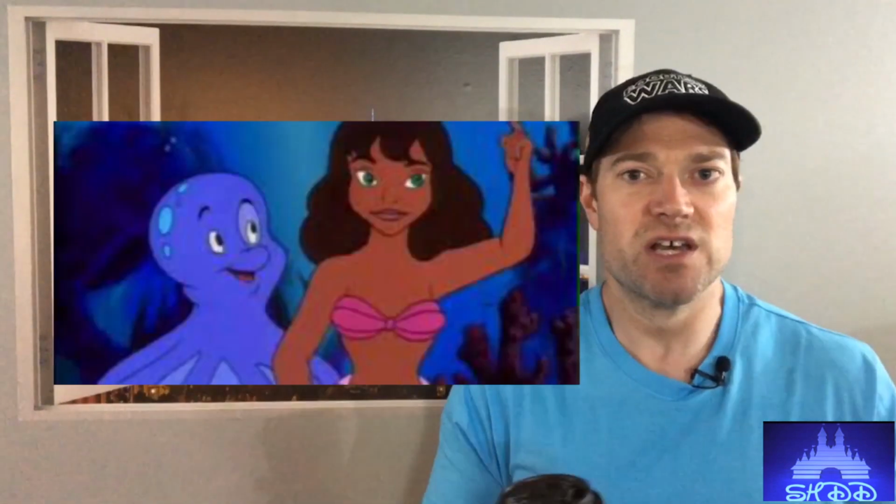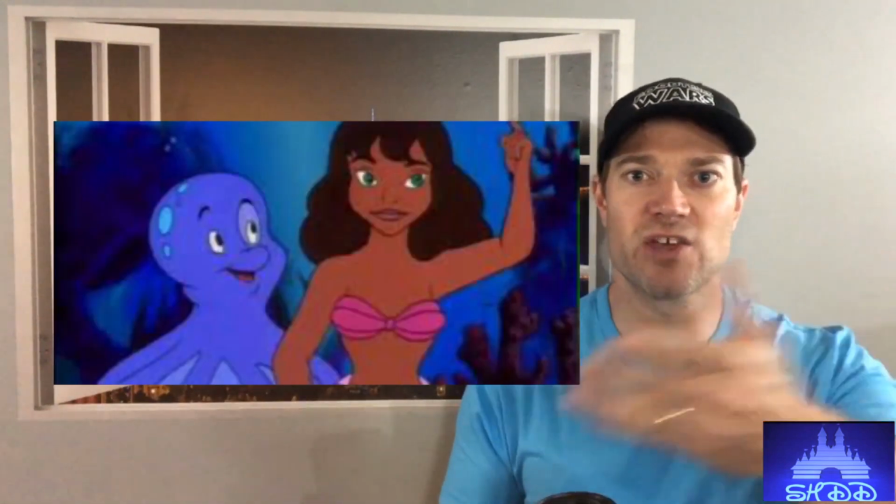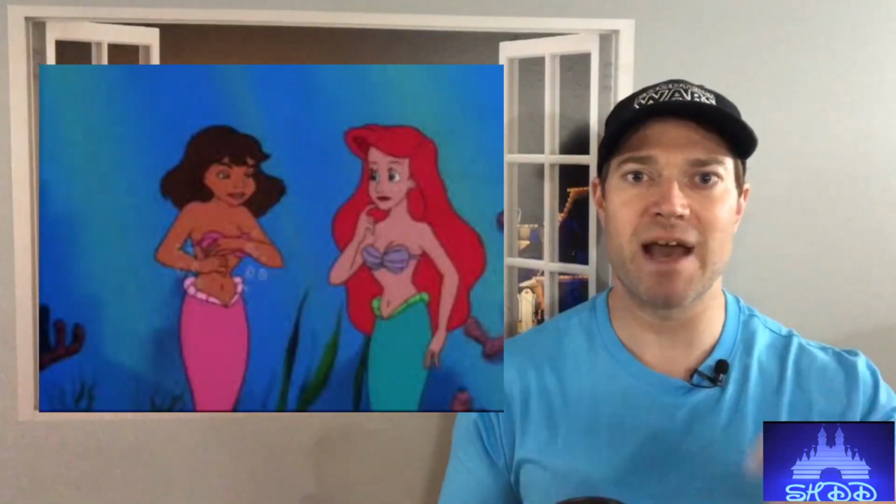And there she is. The meme, the African-American mermaid Gabriella, who happens to be deaf. And why isn't this character a well-known icon of the Disney universe? She has a blue octopus as a sidekick. Okay, they go to find a cave that has a magical wishing starfish that will grant you wishes. So they're wishing on a starfish. That's clever. I'll give them that.